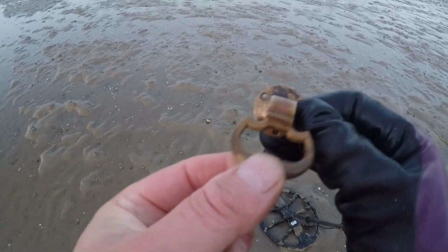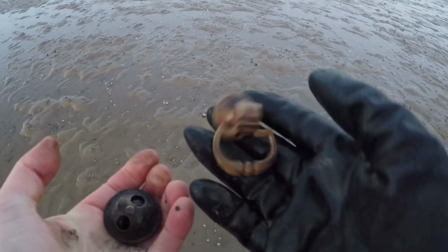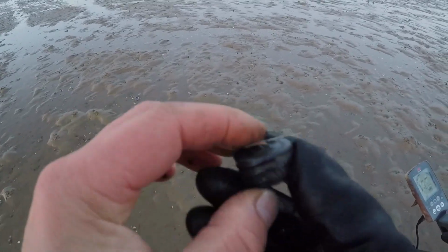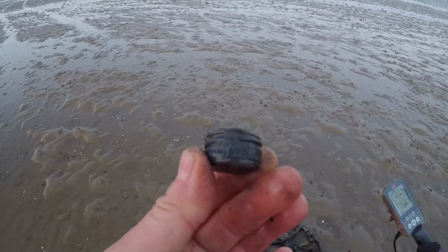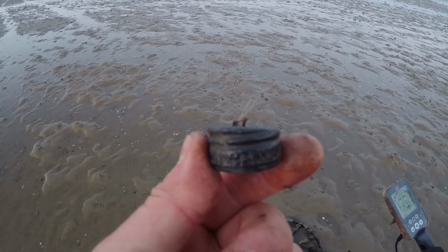Found a cabinet catch or door catch. I suppose it's off of a boat. It looks quite a nice one though, actually. Don't know what that is. Yeah, and a fishing weight. This is quite funny, or not. But it's a bottle cap. It's actually a bottle cap filled with lead and a little eye put in the top. That's a bottle cap and a fishing weight in one.